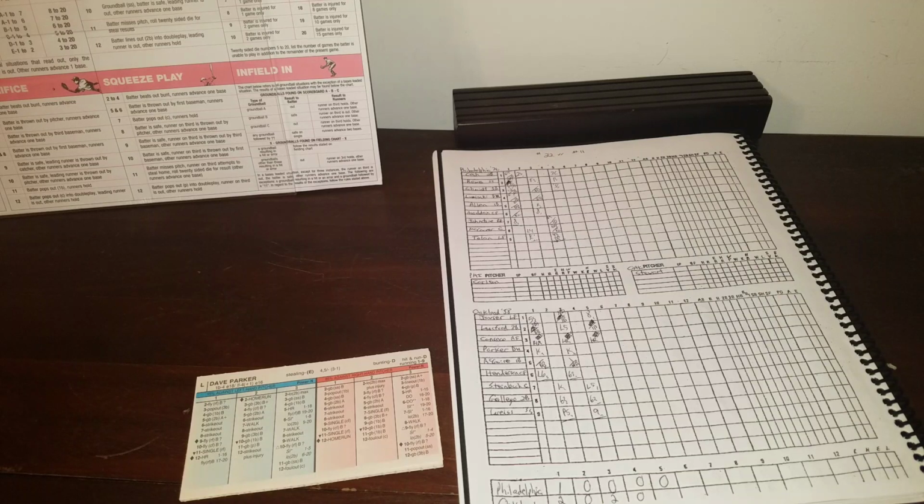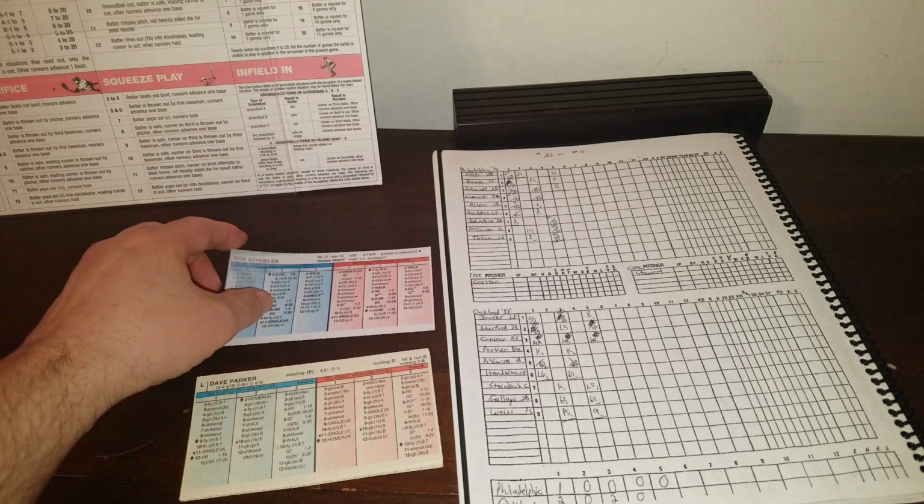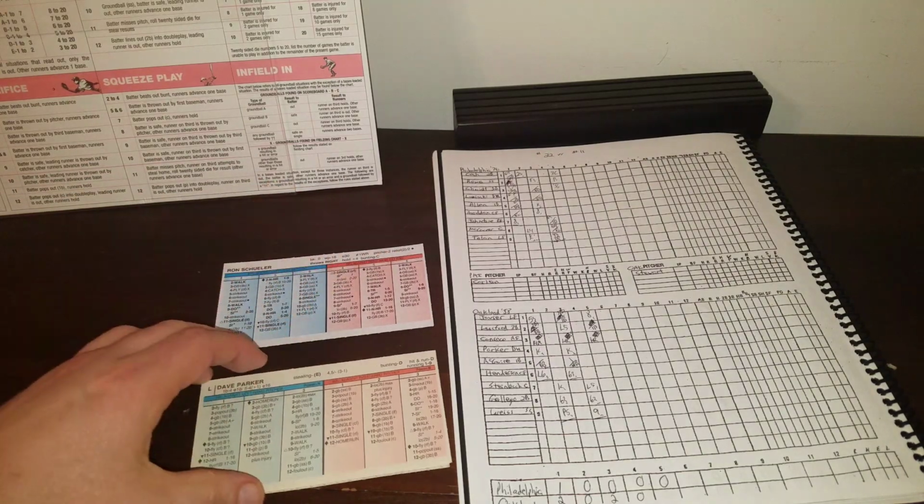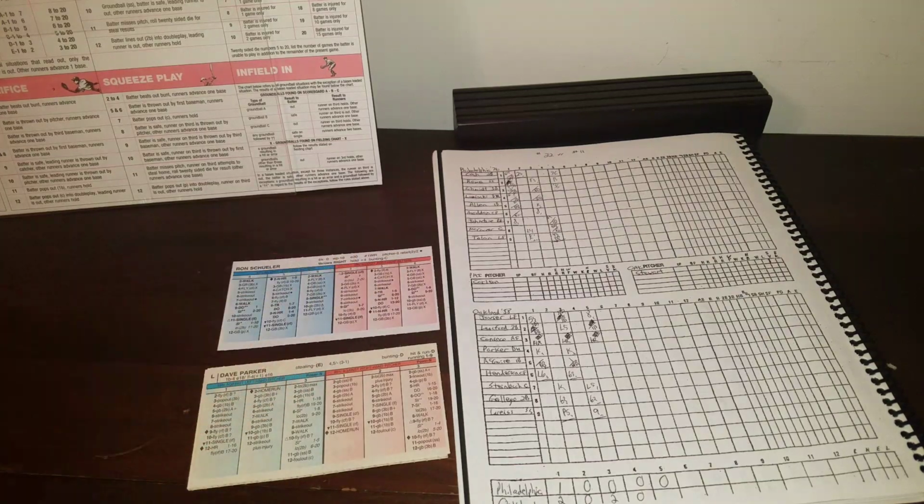So let's see who's going to come on. Next up for the A's is Parker, the lefty. The only lefty they have in the bullpen is McGraw. They'll go ahead and save him for later. So right now they will turn to Ron Schuler. Kind of a pseudo-long guy with a 2 inning or 2 as his relief rating.